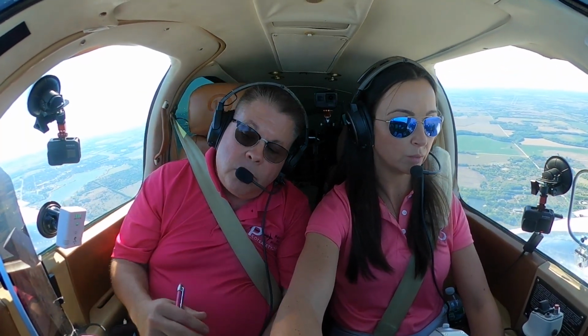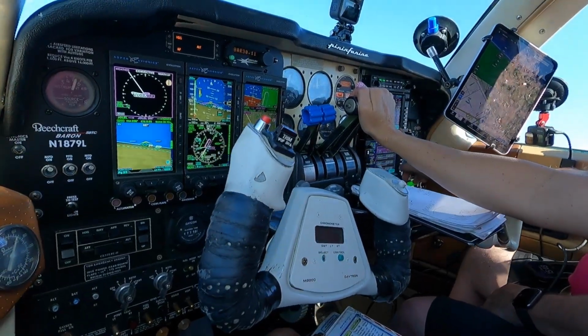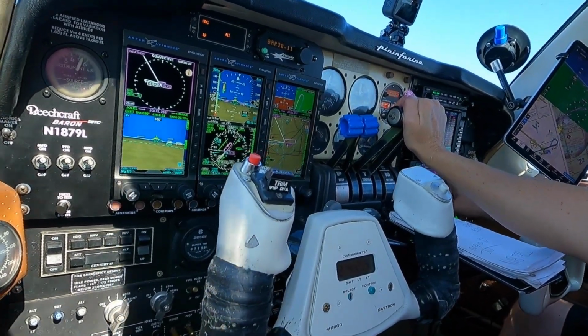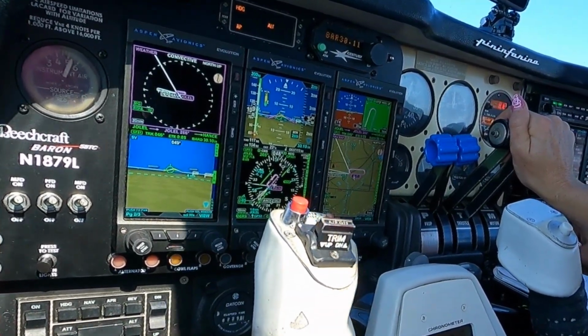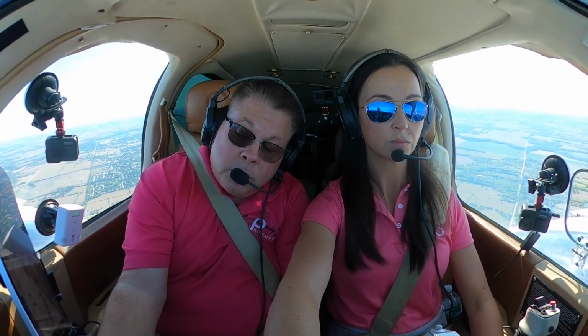All right, now it says exiting hold at fix. That's what we want. Okay. If you wanted to continue the hold at fix, FMS, rocker to flight plan, continue hold. But we want to do exiting the hold at fix. So I'll just clear that alert.